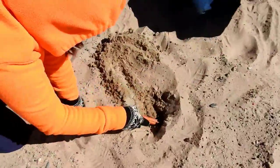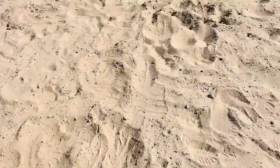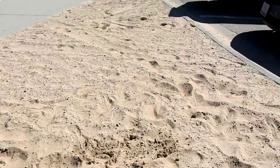Another signal. This is how far apart signals are. Here. Here. Here.